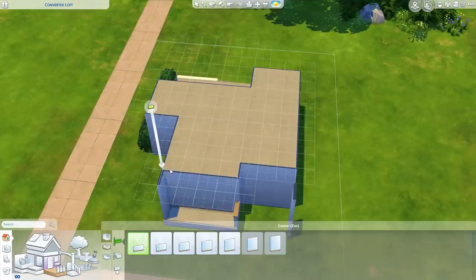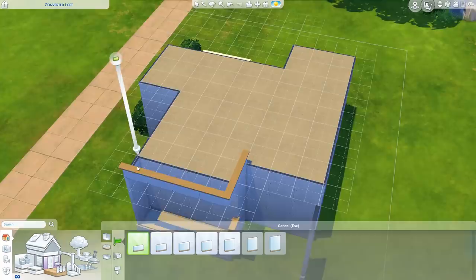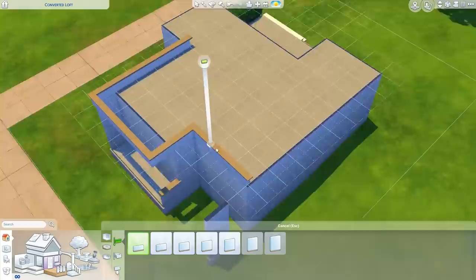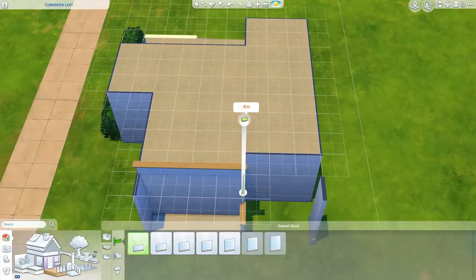Back in my day, we used to build houses with flat roofs. Yeah, they were pretty good. I don't know if I want it to all be flat, though. I think what I want to do is have that bit like this. Don't worry, that wall will make sense in a minute. Actually, you know what? No. Oh, actually, no, yes.